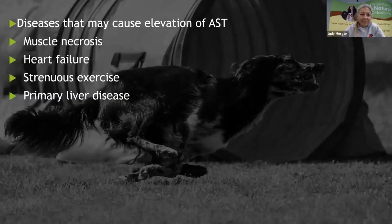So diseases that cause elevation of the AST, again: damage to the muscles, heart failure, because that's a muscle that's failing, strenuous exercise, and primary liver disease can cause elevation of AST.